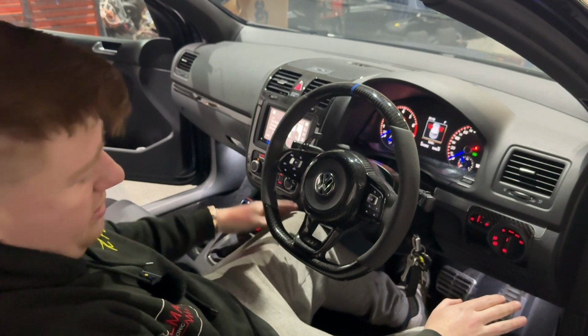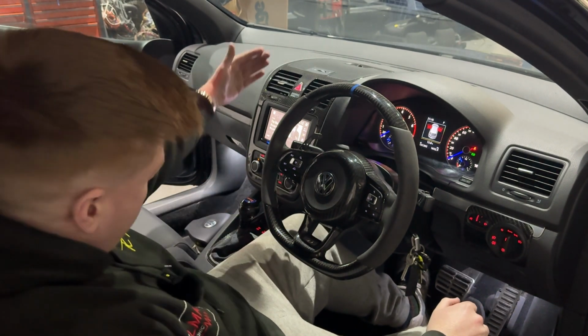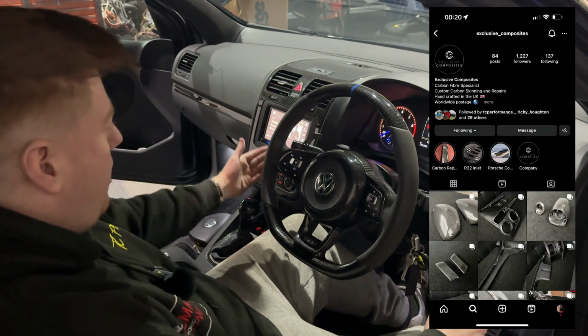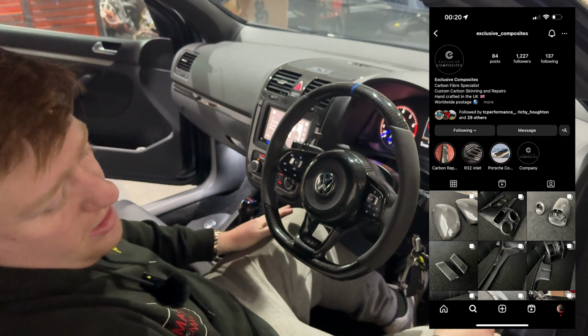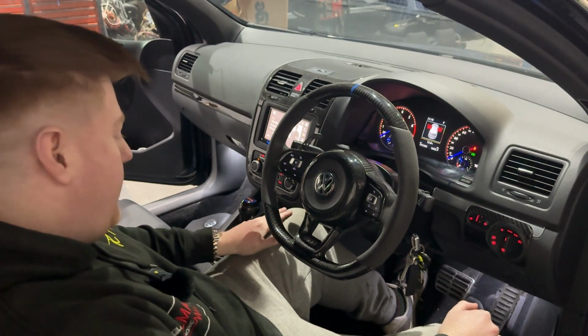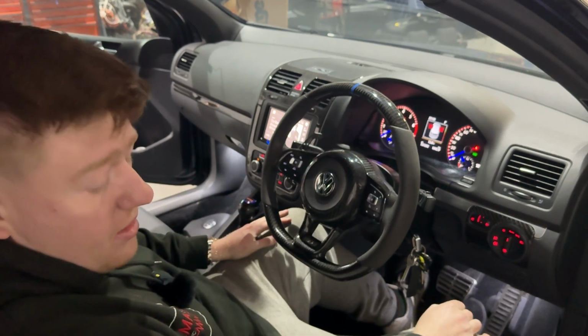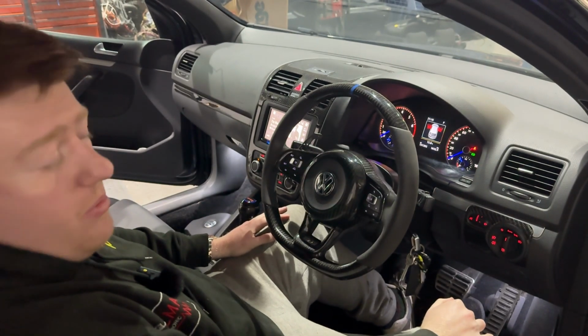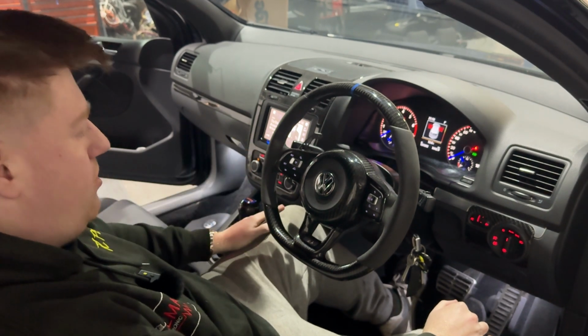Just ties in nicely. Now you can see why I got the carbon surround. I got Richie to do all this in carbon. We're going to do some more carbon in here. Obviously it's my daily. I spend a lot of time in it, so it needs to be bang on. But yeah, mega happy. Luckily I got first dibs on Tom's when he was toying with buying the R8 wheel, so I said buy it and I'll buy yours, and then he went and bought it.